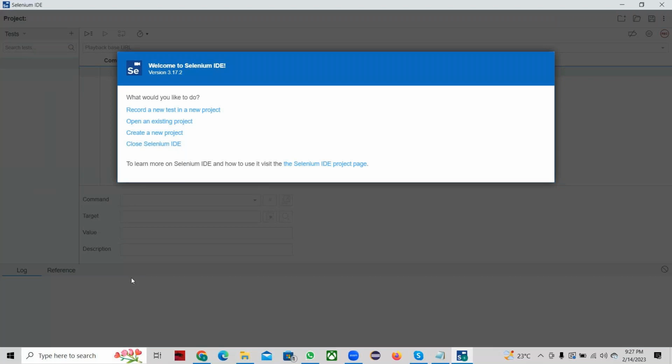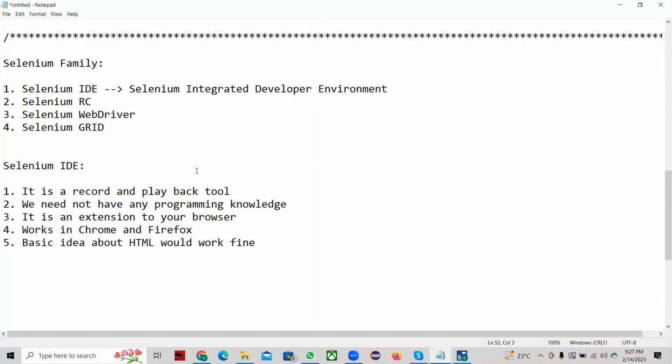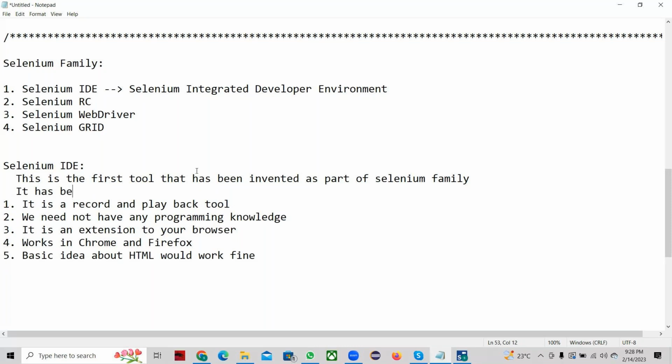Okay, this is the first tool. I forgot to mention this point. This is the first tool that was invented as part of the Selenium family, in 2004. Got it? By the year 2004, they didn't have these many ideas, and the tool is still the same. Got it?